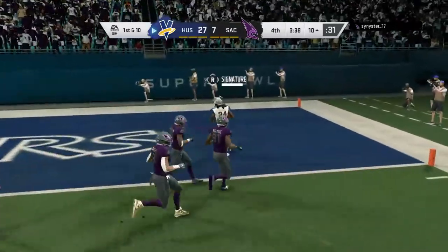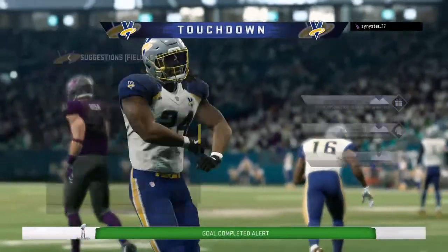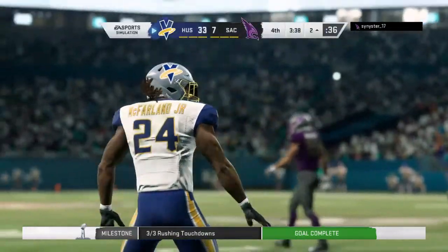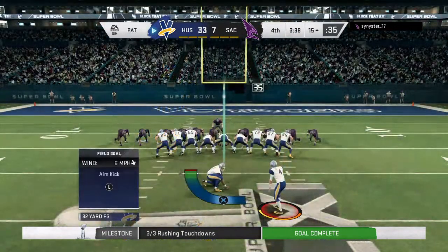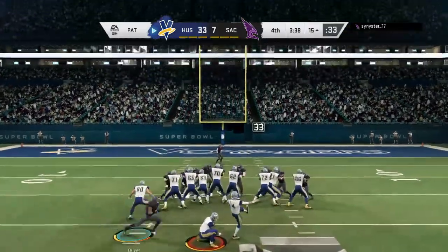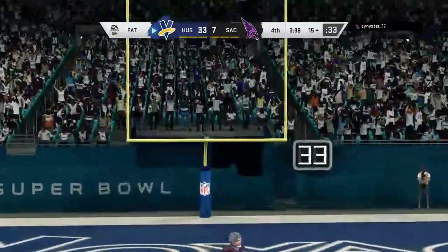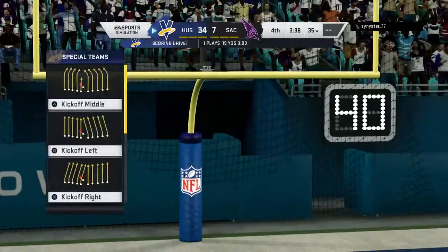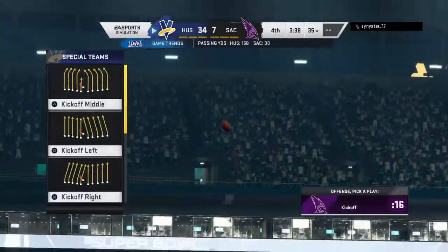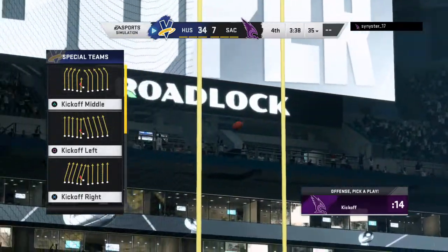He can't, and he will fight his way into the end zone for a touchdown. A great effort there. With a record 4th Super Bowl touchdown tonight. And his guys capitalize on the short field as they take it in for 6. Extra point right down the middle. And the decision to just kick the extra point winds up successful.